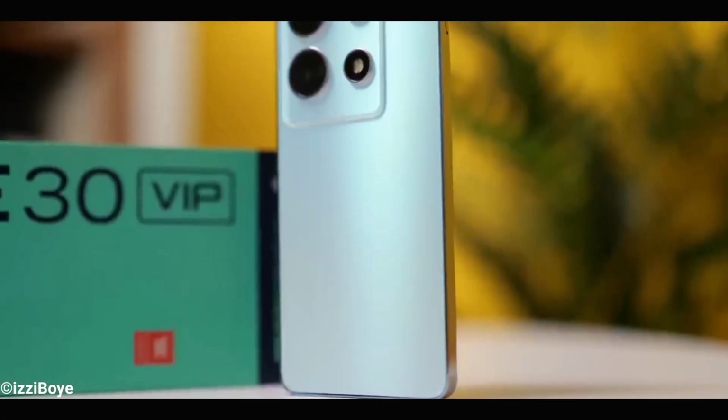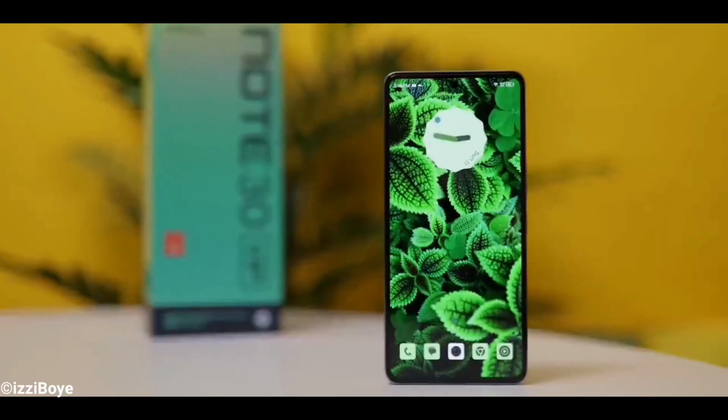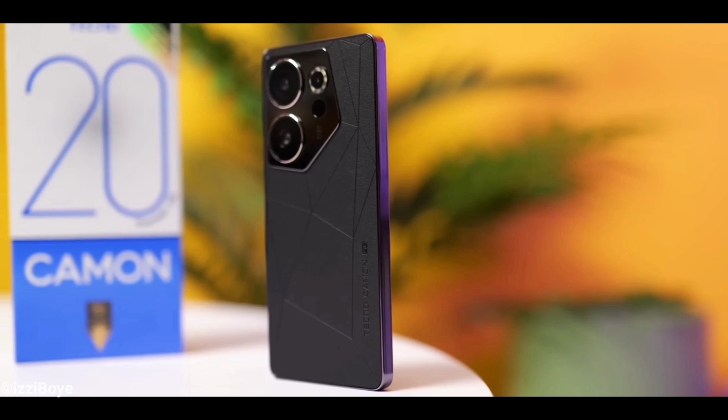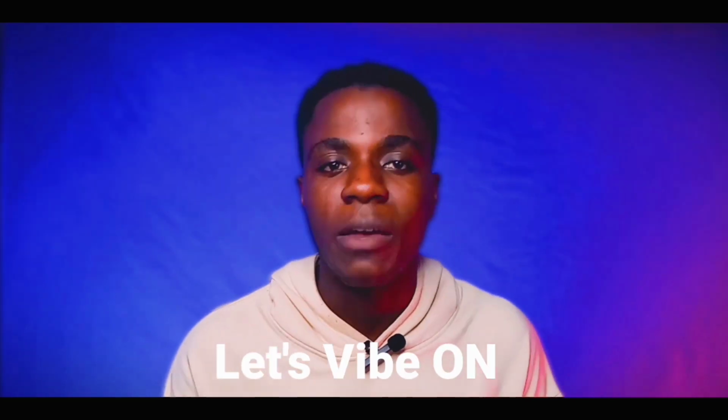This is the Infinix Note 30 VIP and this is the Tecno Camon 20 Premier 5G. Both of these smartphones support 5G connectivity and offer almost similar specifications and value for money. But with the Infinix Note 30 VIP being priced around 233,900 Naira and the Tecno Camon 20 Premier 5G being priced around 295,000 Naira, which is better or which is the best value for money? Well, in this video, we will find out. So without wasting much of your time, let's vibe on.